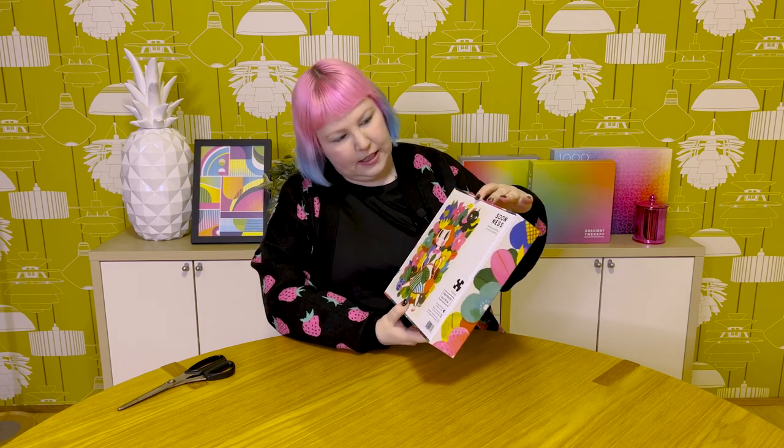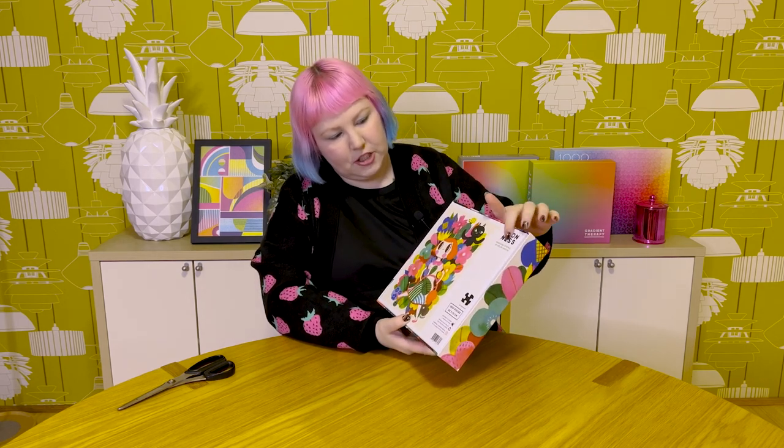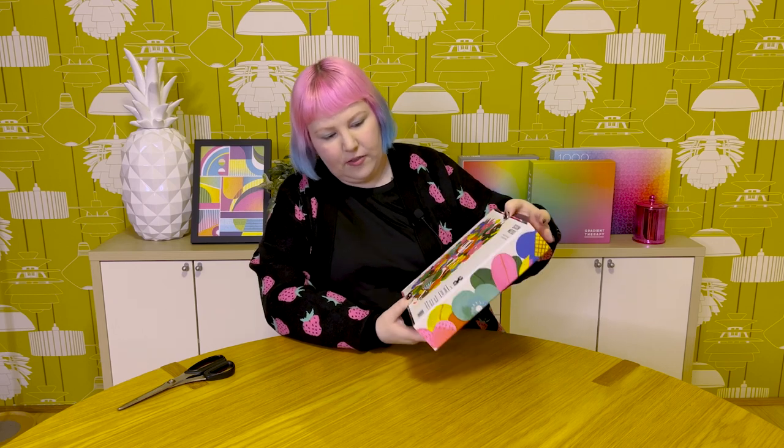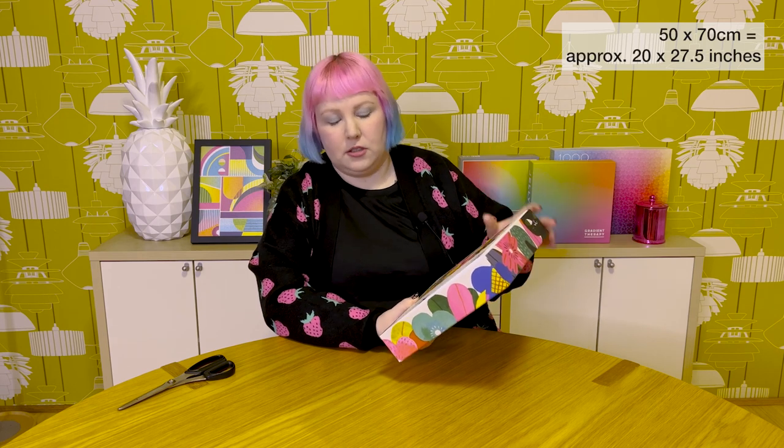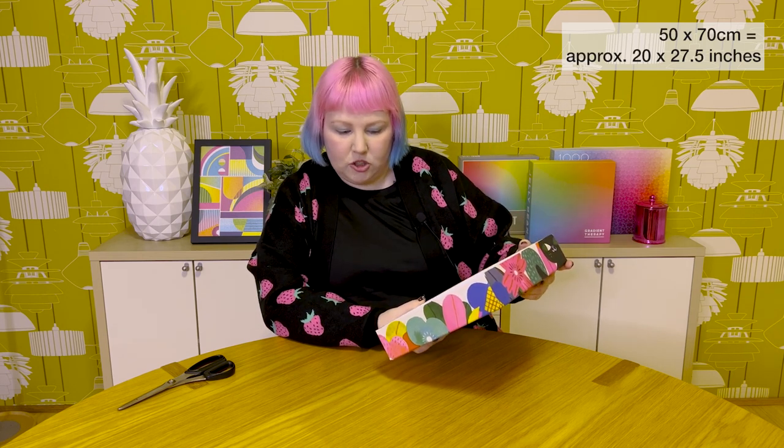On the back, we've got the full image here. And we've got the logo Soonness, and it says Marching Spring by Helen Dardik, so the artist. Then it has a little image of a puzzle piece. I'm guessing that's an example of the size of the pieces, but I'm not 100% sure. Maybe we can check that in a bit. Then we've got the Soonness tag for social media. Then it just says 1,000 pieces, 50 by 70 centimeters. I'll pop the equivalent in inches on the screen. Designed in Canada, printed in China, printed in soy ink on 100% recycled paper. Then it's got the choking hazard and a barcode.